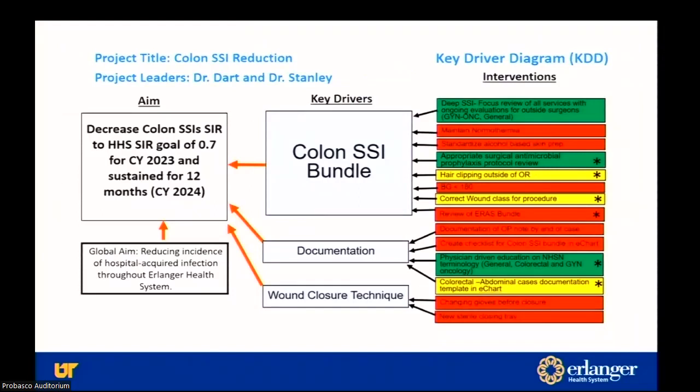Also, here's one for the colon SSI reduction. Dr. Dart, Dr. Stanley are very involved in this, all right? So we have good physician leader support. Again, same idea around the key driver diagram. This is the diagram we start every meeting with. Okay, where are we on each intervention?